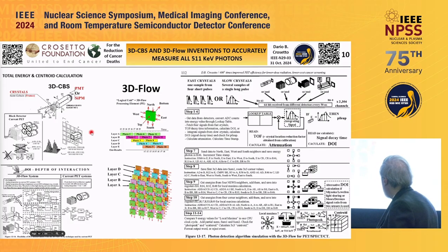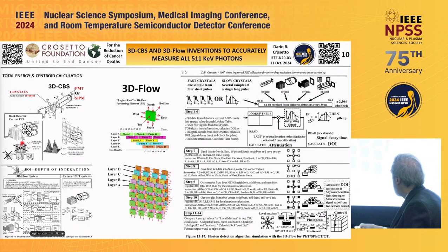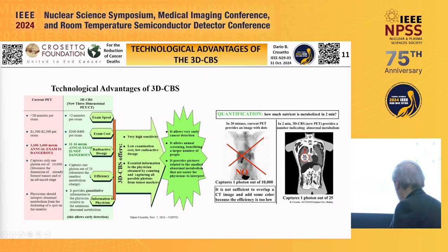And so this is the way I'm doing it, that is different and overcoming the limitation of the Anger logic 2 by 2. Each element, a central element, can detect if it is a cluster, and then also make the interpolation to XY, and for the depth of interaction at that time in the year 2000. These are all figures from my book, okay? So there were several techniques to measure the depth of interaction. My system could implement all of them because it's a programmable algorithm that allows to program all of that.